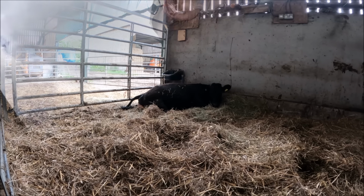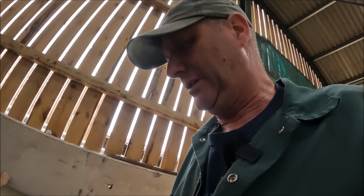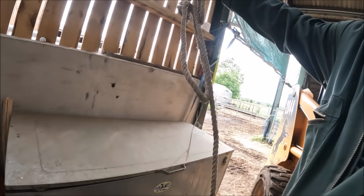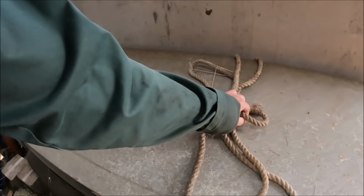Bless you. I'm trying to find our halter, which should be by the crush, just in case I've got to give her a hand in a bit. She might need a halter, but I don't know what I've done with it. Oh, there it is. That's right. As long as I've got it, that's the main thing.